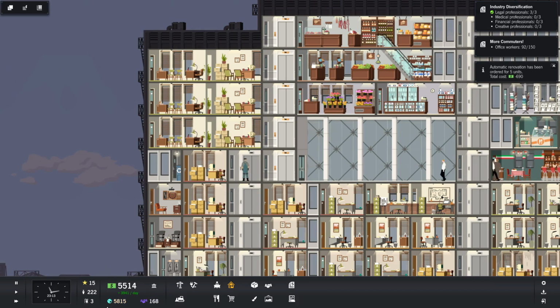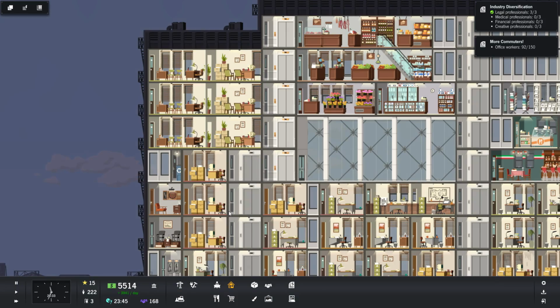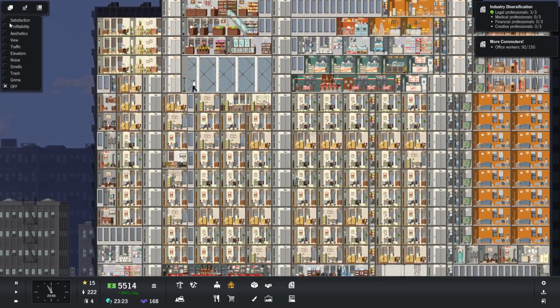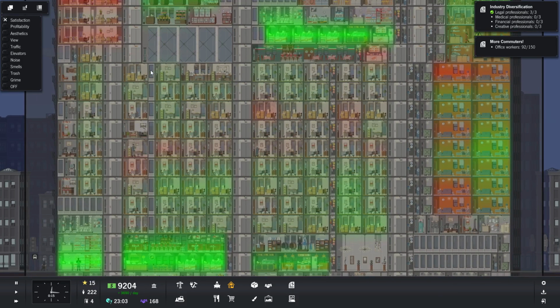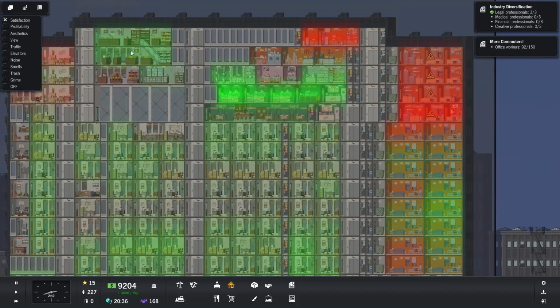So what I've been doing recently is I've been applying this trait here, Happy Drones, and it's been working out quite well. If we very quickly jump into satisfaction, we can see it's a mixture, but if we come back to it, maybe with 12 hours to go, you can even see now, it's just gradually turning all green. And that is something which is quite strange, but it's something which I'm continuously applying over and over again.